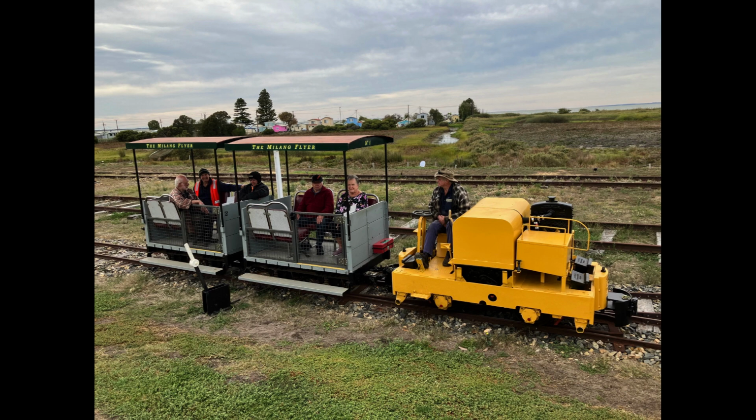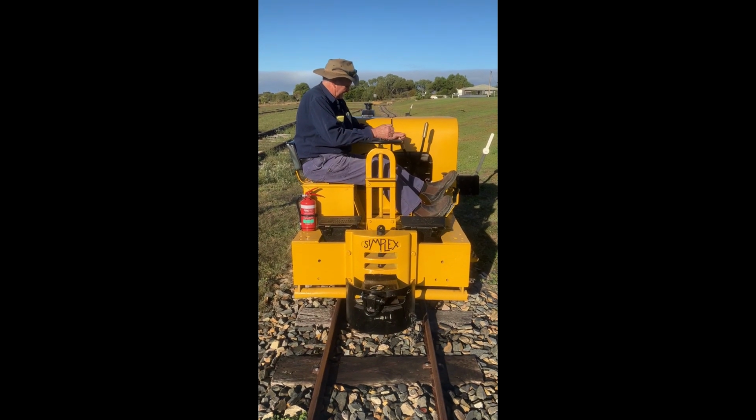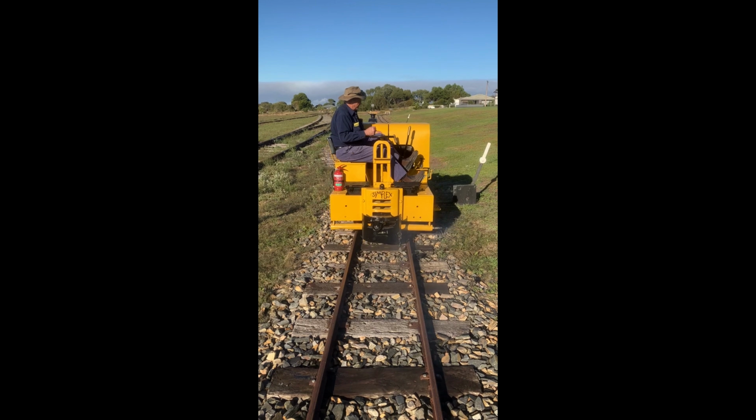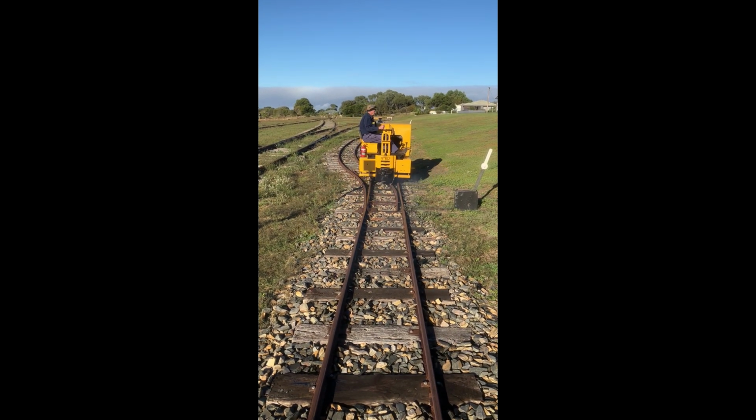pull our tourist train. The locomotive has a 28 horsepower, two-cylinder Dorman diesel engine, driving a two-speed gearbox and the wheels through a chain drive. It is fun to drive because you have to use all four limbs. One foot for the dead man's pedal, one foot for the clutch, one hand for the brake, and the other hand for the gears and the throttle.